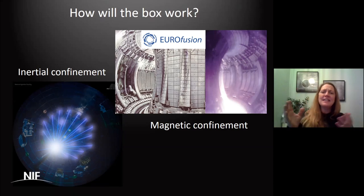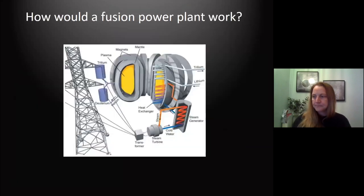So as you can see, these two methods map onto the earlier idea. Magnetic confinement fusion is a low density of particles for a long period of time, and inertial confinement fusion, where the plasma is basically confined by its own inertia, is a high density of particles for a short period of time, but then you do it over and over again.